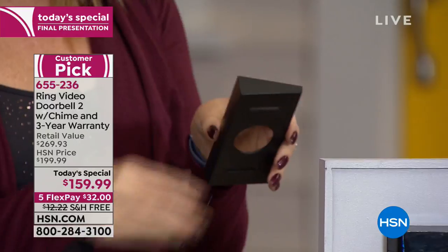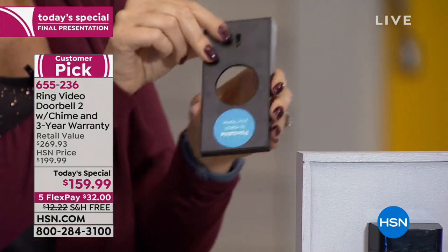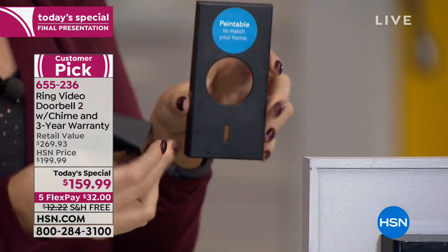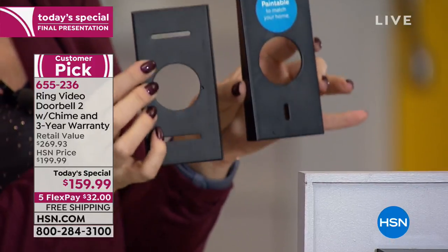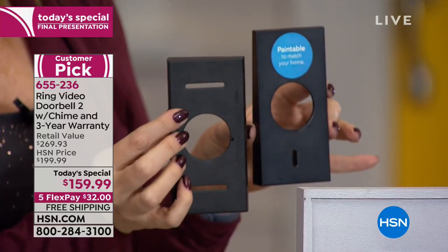Oh, smart. And then the second wedge that you're going to receive will tilt it either up or down, depending on the way you use it. And these are paintable, so you can paint these to match the outside of your home if you use these mounting plates, but it gives you that perfect viewing angle for your Ring. And those are included? Included. There you go.